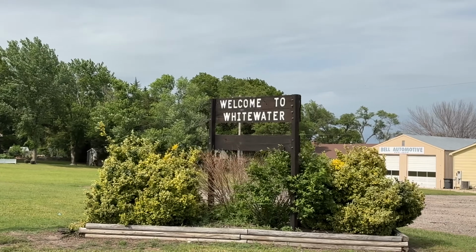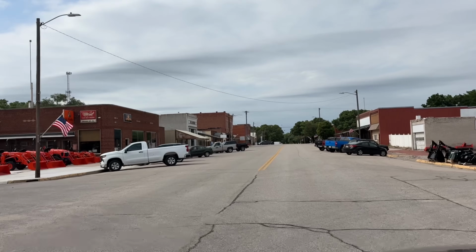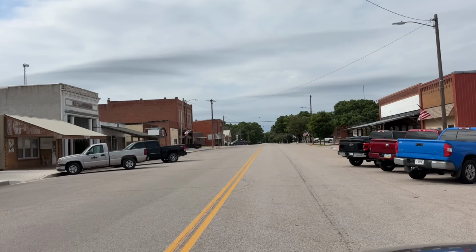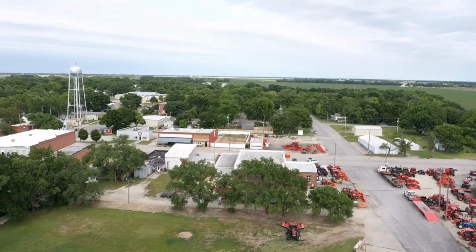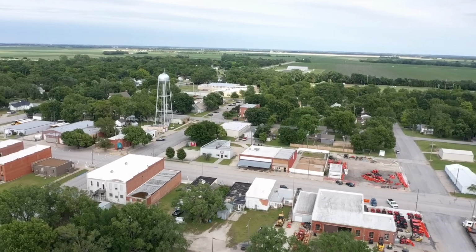Our final town of the day is Whitewater. It was originally several miles to the east, and a post office was established as Whitewater. It was two words back then in 1871. They renamed it OVO, O-V-O, in 1882.